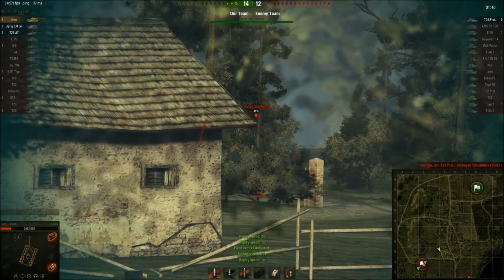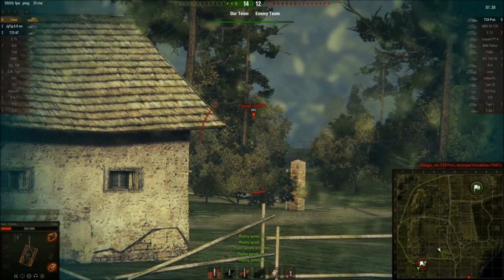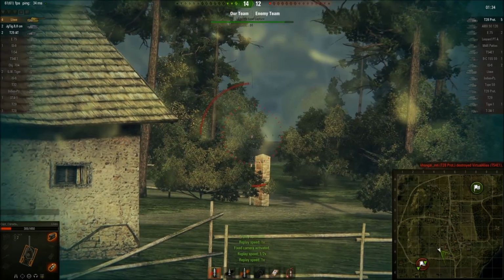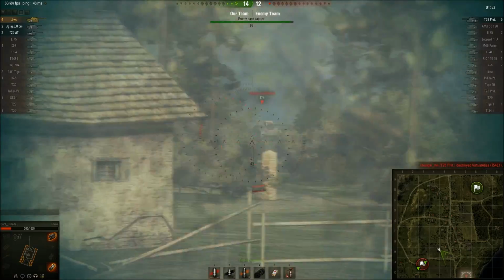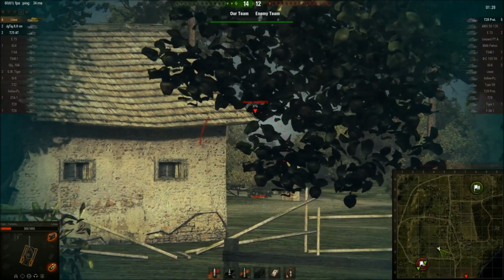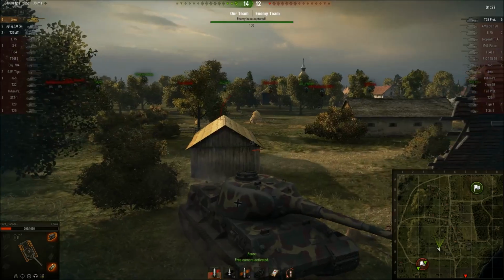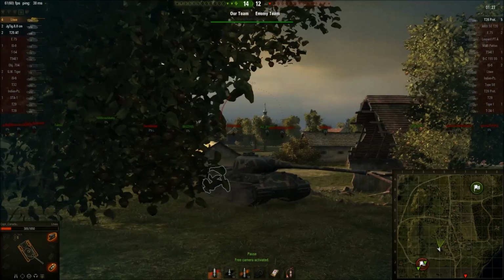He takes down one of our guys, and he could easily kill me in one hit, but I decided to stay up anyway. I'm pretty sure I was spotted. I thought he was in the same spot, but he had actually moved. Unfortunately for me, I'm not going to get one more shot into him. We're going to cap out and win this game. But I got fairly lucky.